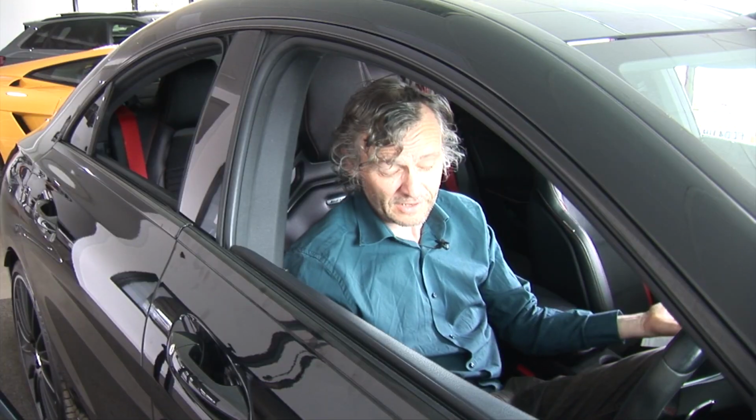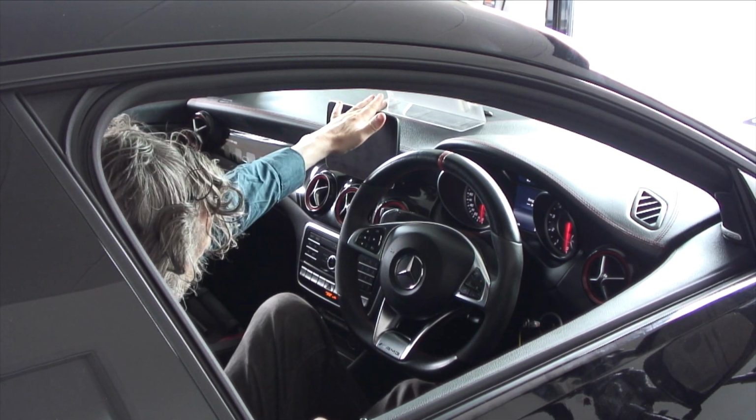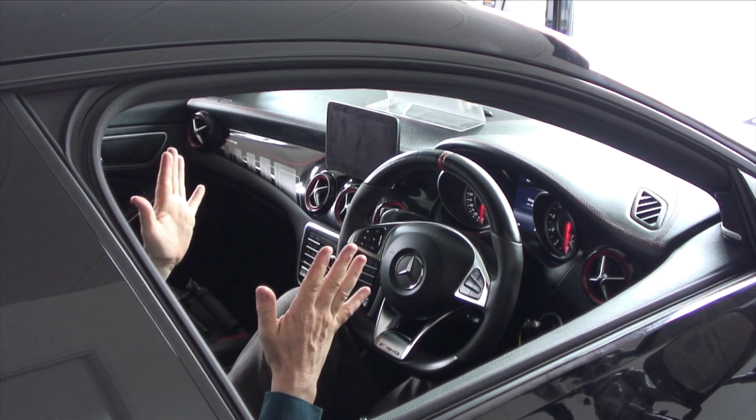The brakes are obviously that bit more powerful than the standard car, and of course you have quite a lot of the luxuries and comforts that you expect from Mercedes, with that little bit extra as well, which comes from an AMG. The only thing I would criticize is the way the display is mounted as if it's a separate unit that can pop off.